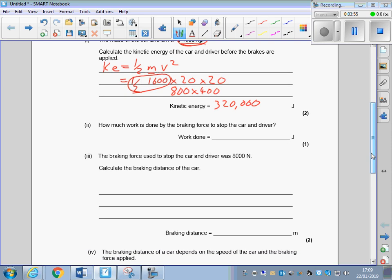Right, and then this next question looks very difficult. How much work is done by the braking force to stop the car and the driver? Oh, it doesn't seem to say. It tells us the kinetic energy the car's got, but it doesn't say anything about work done. And people will be looking at it and saying, well, I can remember the equation. Work is force times distance, but I don't know the distance, and I don't know that.